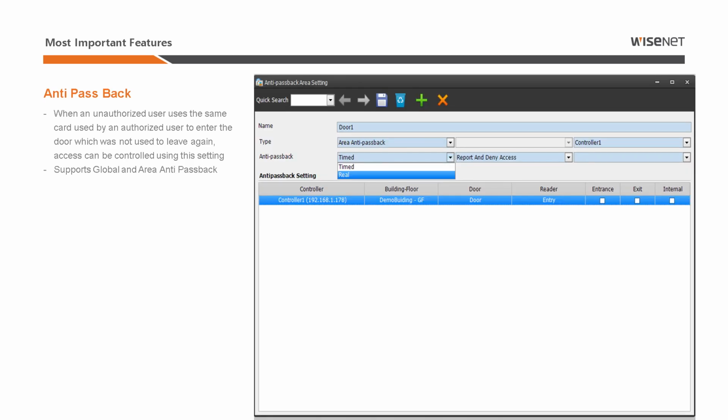Anti-pass back is also a very commonly asked feature. If a person enters a building through the entry reader, then before he leaves, he should also swipe his card at the exit reader. If he forgets to swipe it, he cannot enter back again.